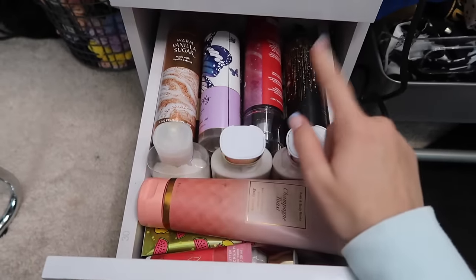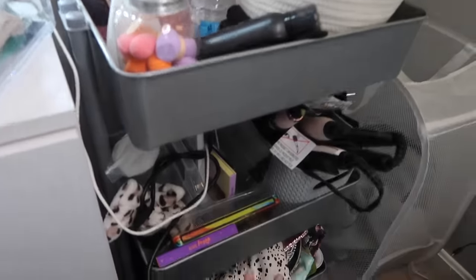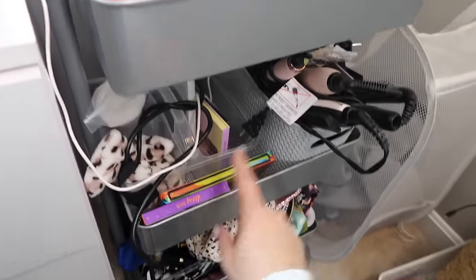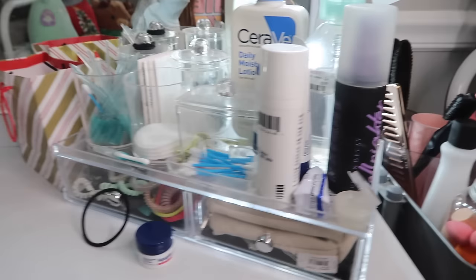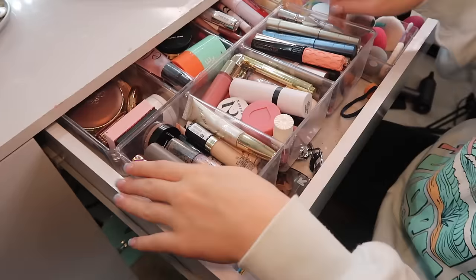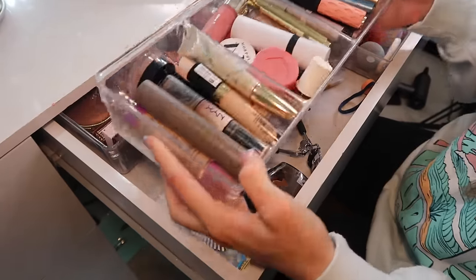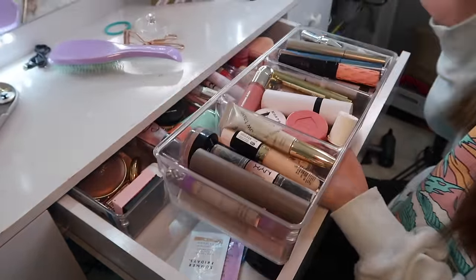But when I was in my Bath and Body Works era, I got so much stuff. And this is just a little caddy with all different hair stuff and bags and makeup palettes, so I'm going to include that as well. And then the top is just a disaster. So I'm going to start with this drawer first. I'm just going to take all these little bins out and put them on the floor, and then we'll dump them out and go through them all.